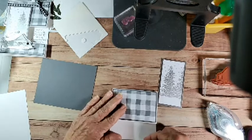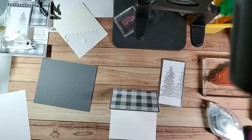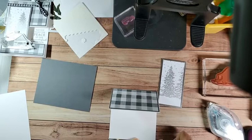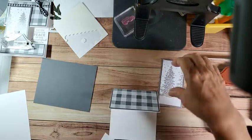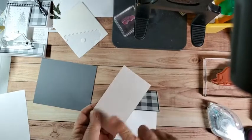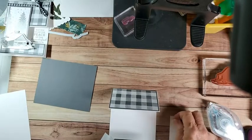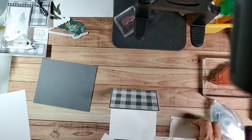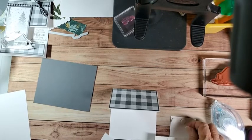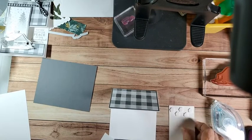Now we're going to have to put this together. We don't want this bottom to slide. So I'm going to put some of that tape on it. Hold it in place. We don't want it glued down. And now we're going to put some dimensionals on here to attach it to our card front. Make sure I've got that one.